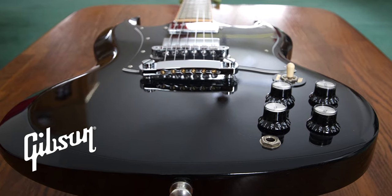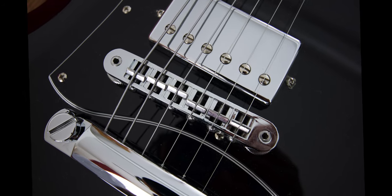So for me, sound-wise, I think I would have to go with the Gibson. It's got a warmer tone to it. It's just a fuller-bodied, more controlled, more evenly EQ'd sound overall, and that could be attributed to the pickups. It could be attributed to the body or the thicker neck or all of those things combined.